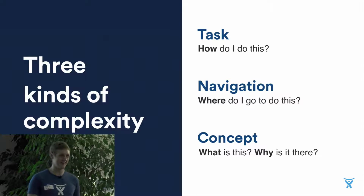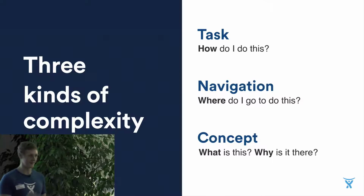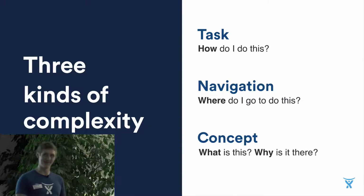But then the most pernicious type of complexity is concept complexity. And that's usually baked into your product at the most fundamental level. And, you know, the older your product is, JIRA is an old product, it's 15, 16 years old now, the harder it is to get rid of. It's probably literally architected into your database at this point.